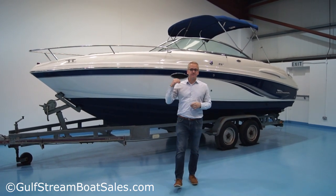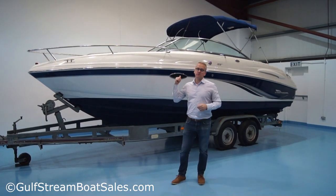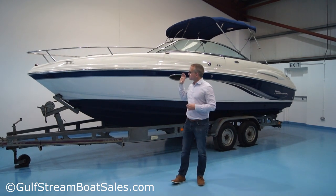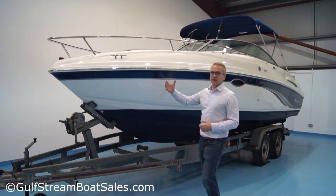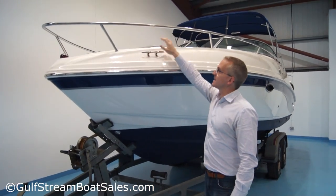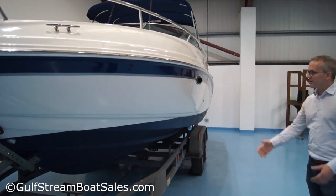It's on a UK trailer. It's in immaculate condition. It's a really fantastic example of one of these 23-foot cuddies. Great family day boat, overnighter, weekender, and it's just a very good all-rounder. The Chaparral, so they're a high-quality boat with lots of nice details and touches. So we've got a stainless steel rub rail on her, big chunky stainless steel cleats, nice stainless steel handrails. It's a self-bailing deck on this boat as well, so it's a very good sea boat.